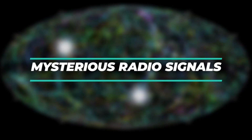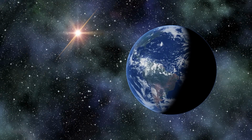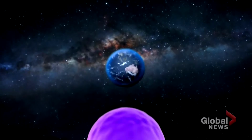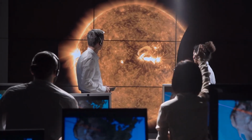Number 6. Mysterious radio signals. A lot of weird things have been discovered so far in our great and magical solar system, but this is quite interesting. Scientists have been detecting very strong, ultra-bright radio signals which last only a few milliseconds. Isn't this amazing? Such a discovery.